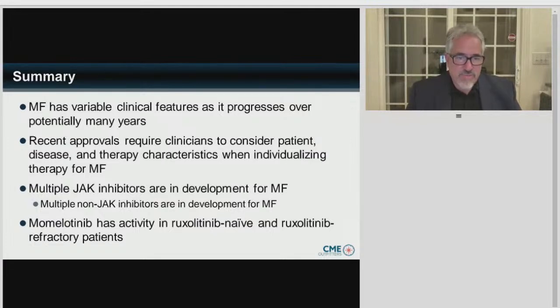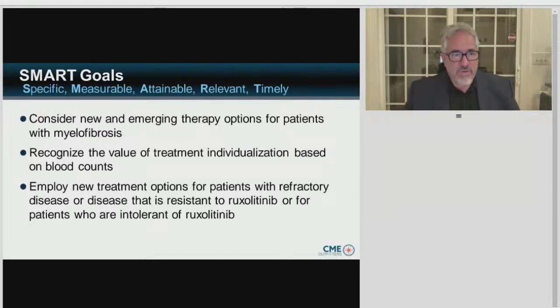There are multiple JAK inhibitors in development for MF. I think we'll have a core of four that will act as our anchor, with perhaps in the future some thought of other approaches or mutation-specific ones, but I think we're going to have this core four that are really managing folks. Momelotinib has significant activity in both frontline and second-line patients, and I think will be a very important option.